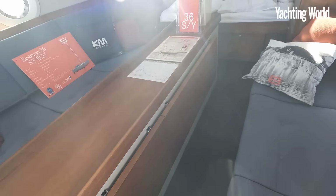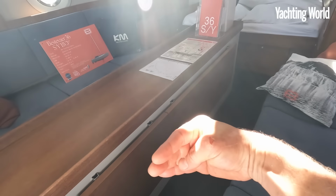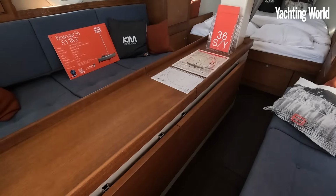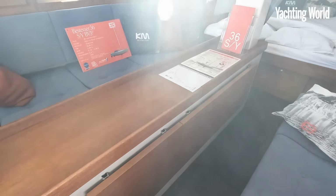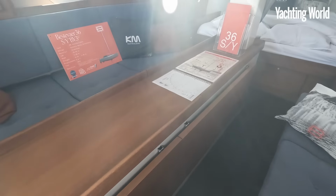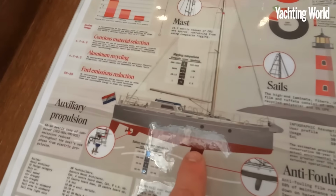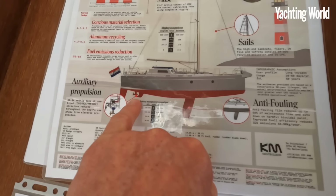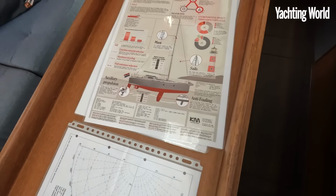And this big table here, if you hadn't already guessed, is housing the centre plate below. That board will raise up on a hydraulic cylinder and reduce draft from 2.4 metres, with it down in sailing mode, up to inside the hull, so you can dry out. The boat will dry out on its belly essentially, and there is a skeg here for protecting the prop, and it can sit on that and the rudder as well. It's designed to.